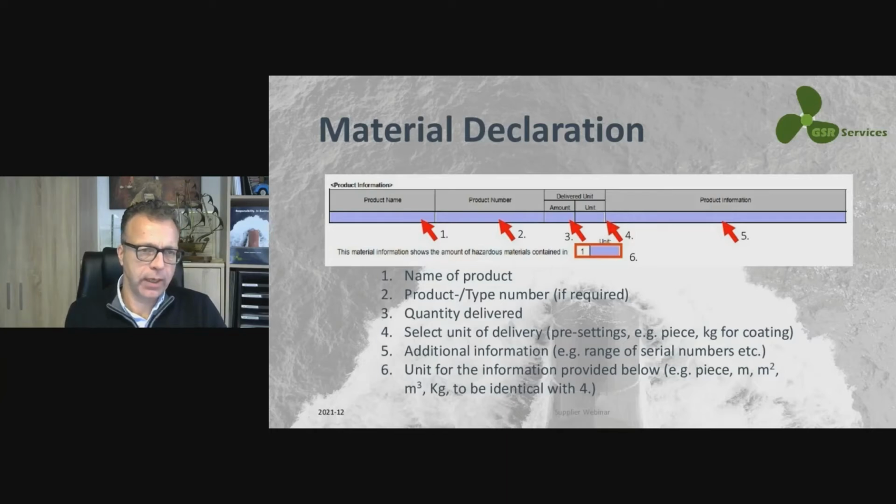So if we buy an O-ring, we don't want to see square meters, cubic meters, kilograms whatsoever. Then the unit needs to be pieces. So there is a drop-down menu, and you can select it. And in number 6, the same unit should be provided as selected on number 4.